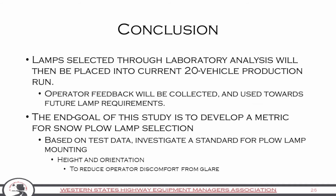How are we aiming those lights? Where are we locating the lamps so that we don't have as much glare to our operators? And at the end of the day, that's what we're really after, right? If you have an operator who can see better, who has less impact on their vision, you have a safer condition for everybody. That's where we're trying to go. Questions? There's a lot here to go over.